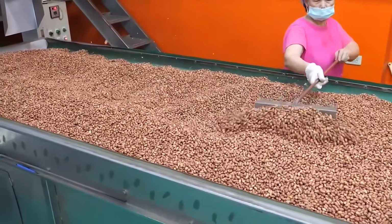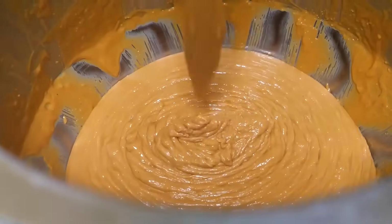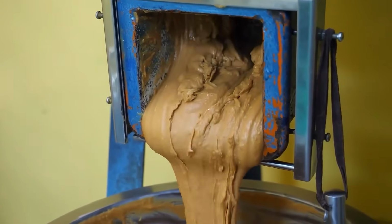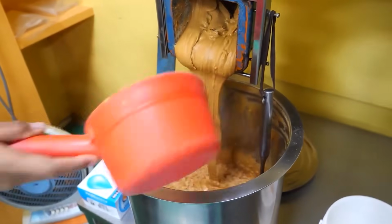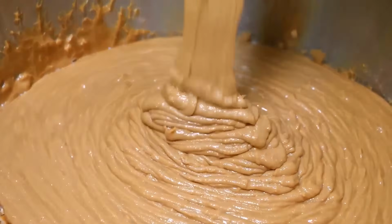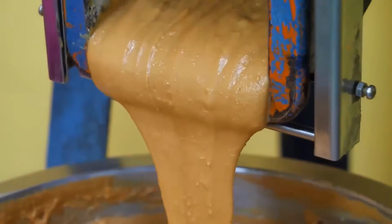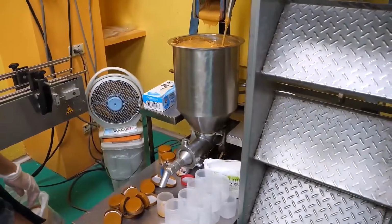Factories use precision dosing systems to measure and add these ingredients in exact proportions, ensuring every batch has the same taste. After grinding, the peanut butter is sent through a mixing stage, where it is further blended in large stainless steel tanks equipped with high-speed agitators. This stage ensures that the stabilizers, salt, and sugar are evenly distributed throughout the peanut butter.